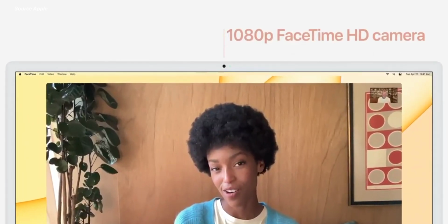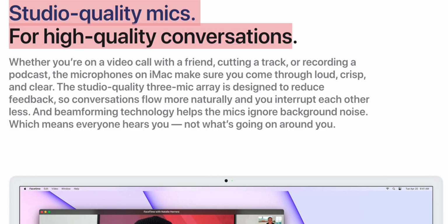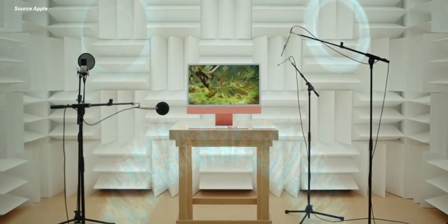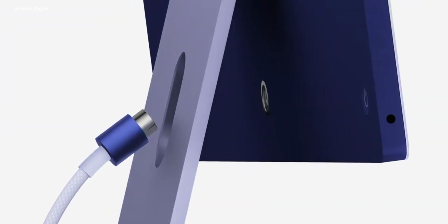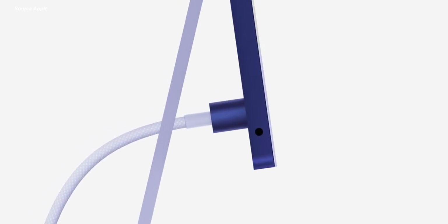The iMacs have a new 1080p camera. Finally! This is paired with studio quality mic, and according to Apple, it also has one of the best speakers on a Mac ever. And one more thing, the new power connection, all magnets. So yes, it feels like they're bringing the MagSafe back to the Mac. Fingers crossed for the new MacBook Pros.